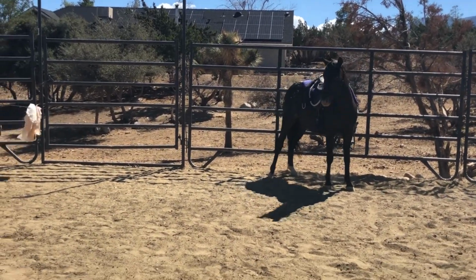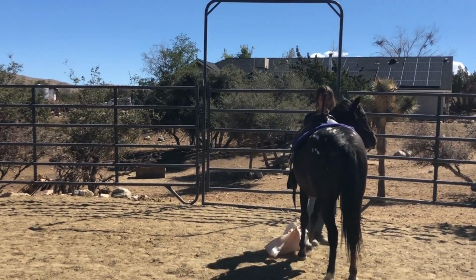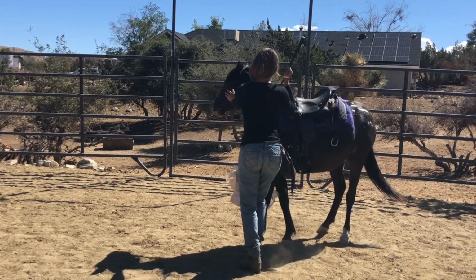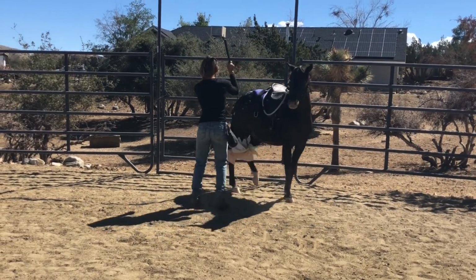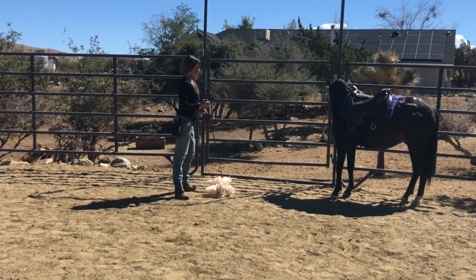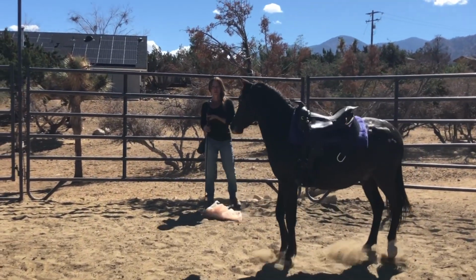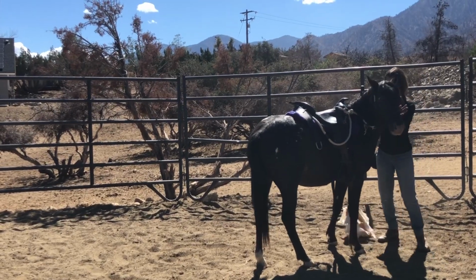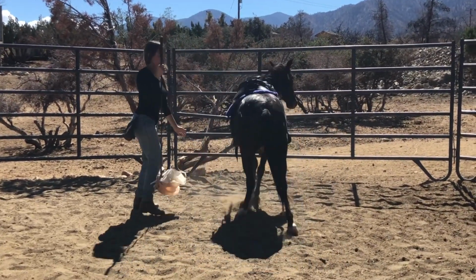Good. Good boy. Move your shoulder. Good boy. Good. And move your butt. Good boy. That was it. One more time. I'll move him off the fence. Good. We'll move his shoulder. Good boy.